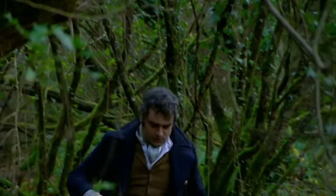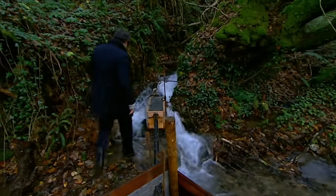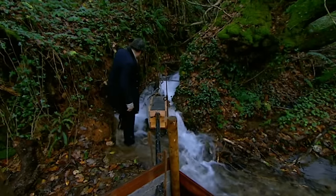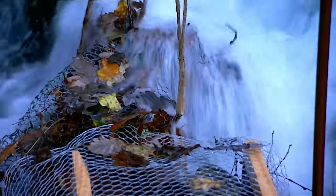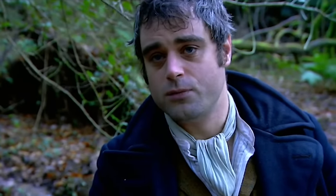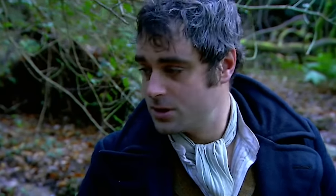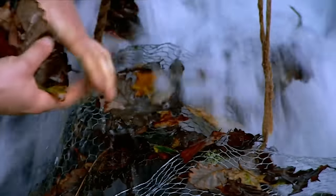For Peter, the trout hatchery is becoming a full-time job. He's checking on it twice a day. All these leaves are getting swept down and they're clogging up these pipes. I'm trying my hardest with chicken wire just to keep the pipe open and the flow of water into the hatchery continuous. It's an everlasting battle.